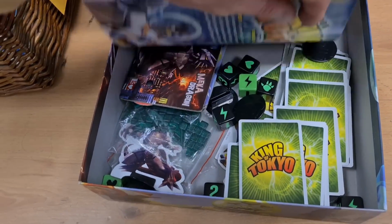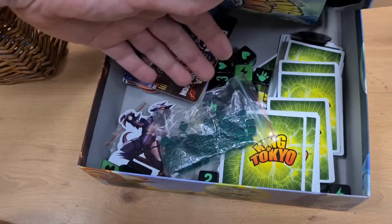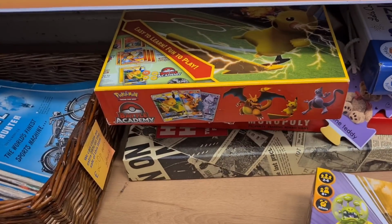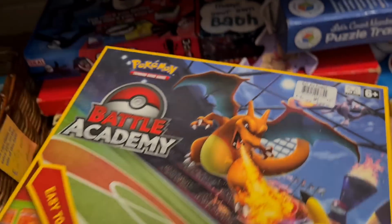Tons of dice in there. Loads of little beads. For £1.50, even if it's not complete, we'll still give that a go. Just a bit, what's this? Pokemon Battle Academy. £2, sold as seen.